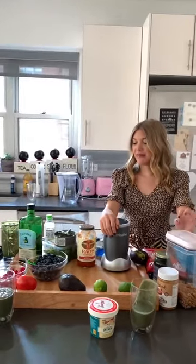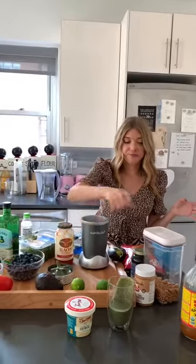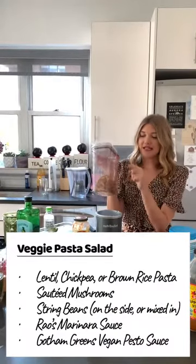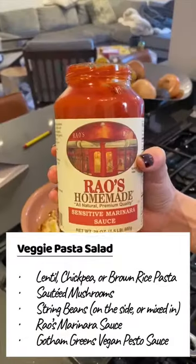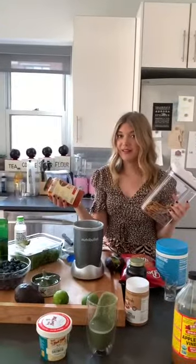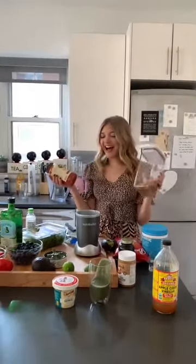I usually have client meetings or meetings at the agency, but if I am home, I always try to make either a lentil or brown rice pasta. And then I always keep them, I have a few of these different, these are the penne, but I have like farfalle, spaghetti. And I will make that with just really simple Rao's tomato sauce. I was worried that was going in the smoothie at first, because I had it all out.